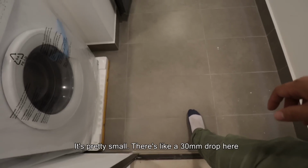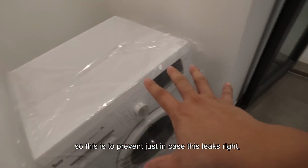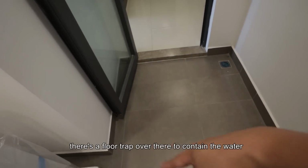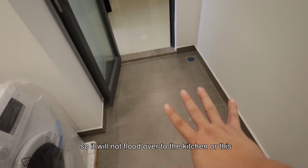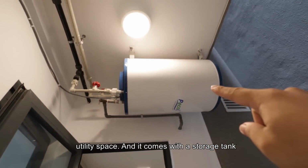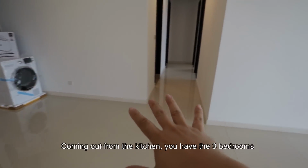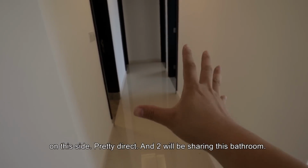There's like a 30mm drop here, so this is to prevent, just in case this leaks, right? There's a floor trap over there to contain the water so it will not flood over to the kitchen or this utility space. And it comes with a storage for your water heater as well. Coming up from your kitchen, you have the 3 bedrooms on this side, pretty direct.